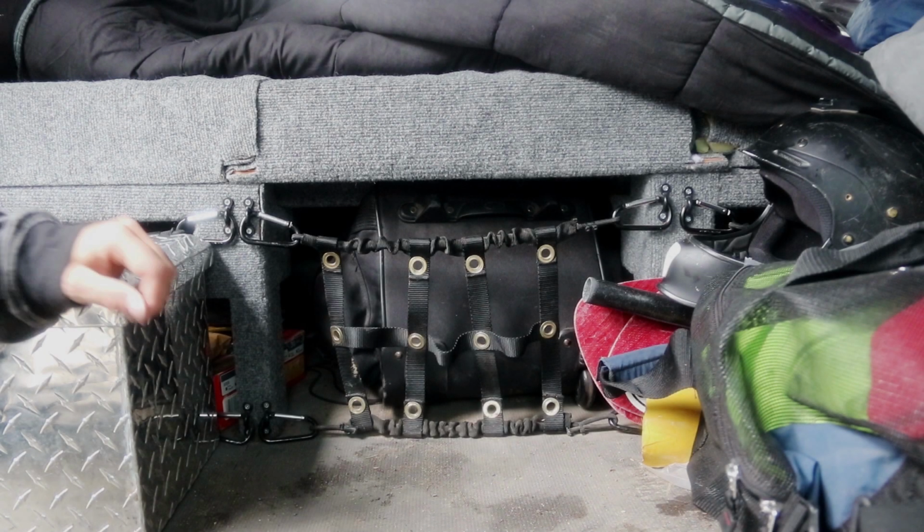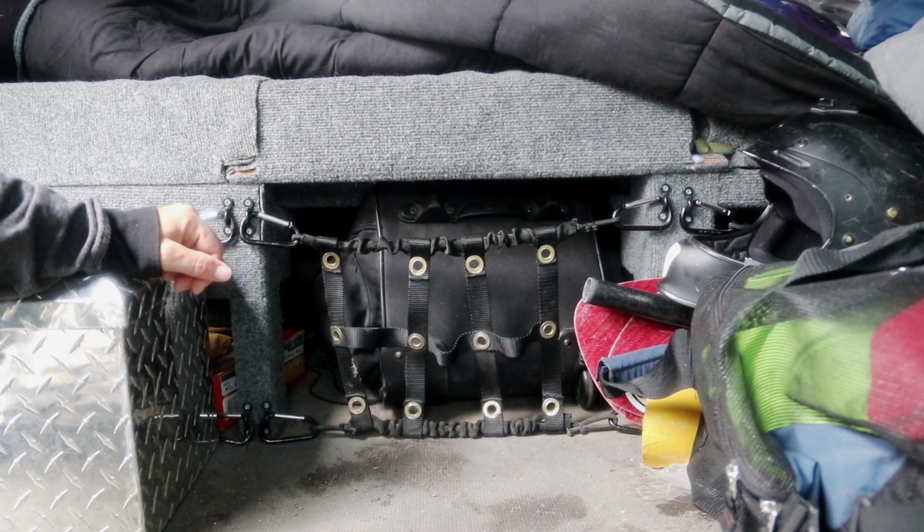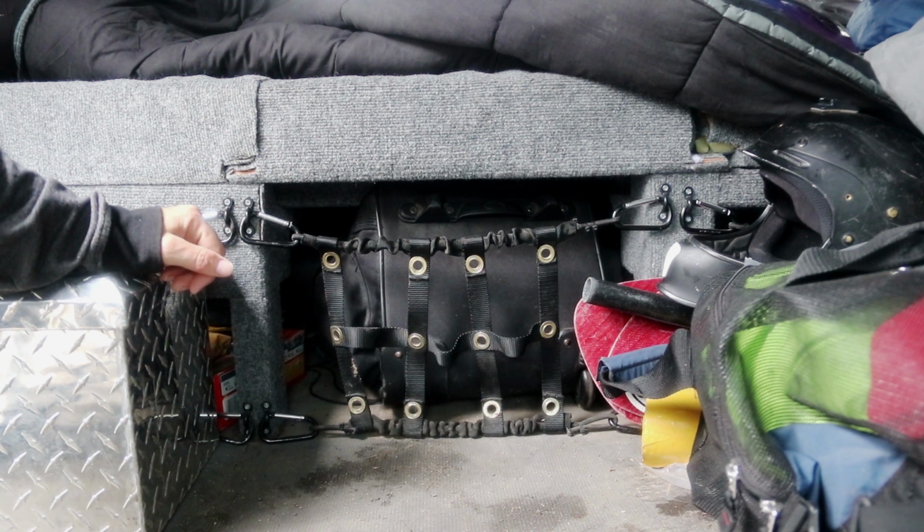So one of the things no one ever tells you about with these vans and putting stuff under a bed is that when you hit the brakes, everything's going flying. When you bounce around off-road, everything's flying.